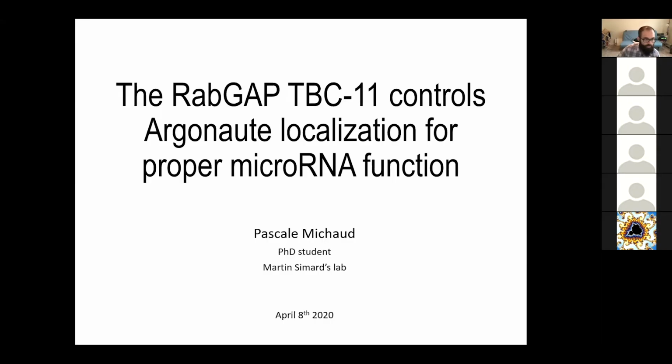in Martin Simon's lab in Quebec City. And this is one of the projects I've been working on in the last years. So today I'm going to talk to you about how we found a new role for the RabGAP TBC-11 in microRNA function.